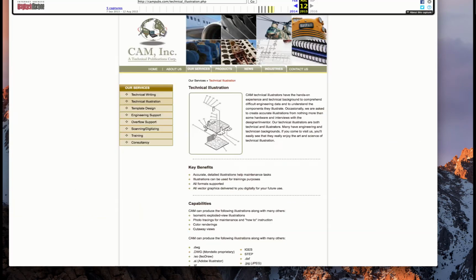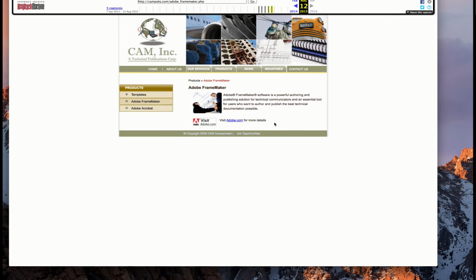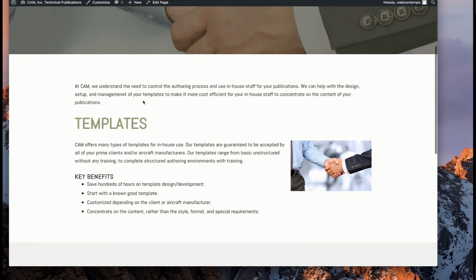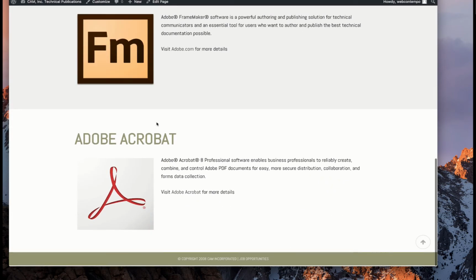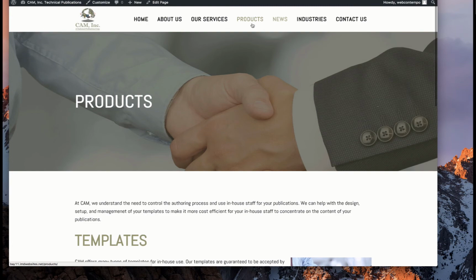Compare that against what they had before. And you'll see you got to make 2 clicks even to get into one of the products, and it's really not as nice of a presentation at all. So we jazzed that up quite a bit. It looks much more modern. Huge upgrade from what they had before.